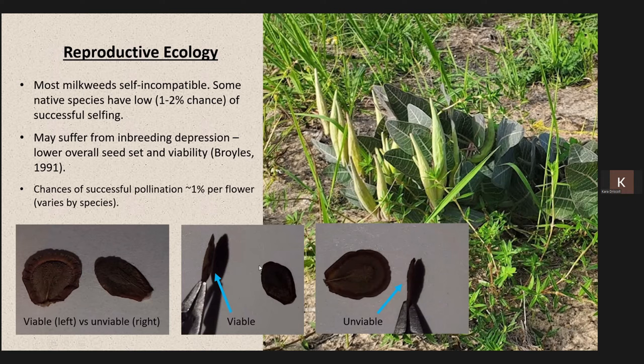So I just wanted to show some examples of viable versus unviable seed, and it's kind of hard to tell in these pictures, but on the left here, you can tell we have a viable seed, and the viable seed is going to be really full. When you hold it between your fingers, you're going to feel an embryo, or it feels like a little sunflower seed in that brown casing there. And on the right is the unviable seed. If you try to hold that between your fingers, it's going to be completely empty or feel like paper, essentially.